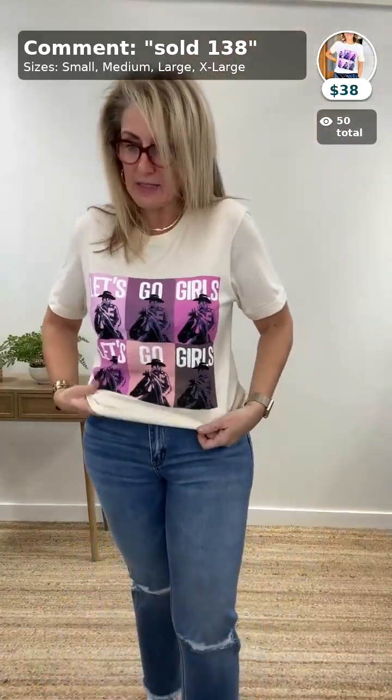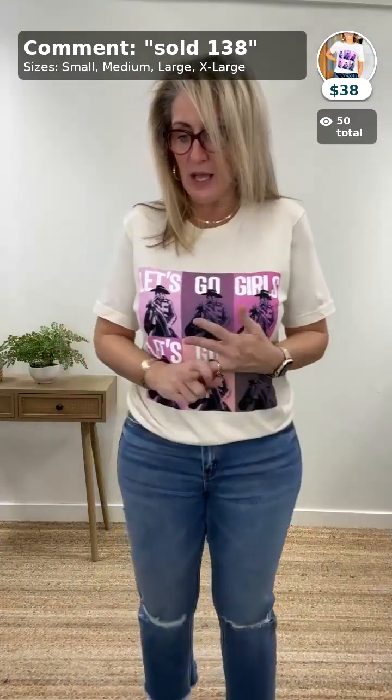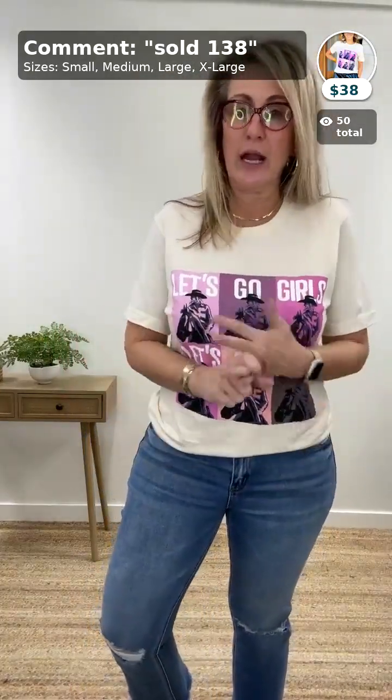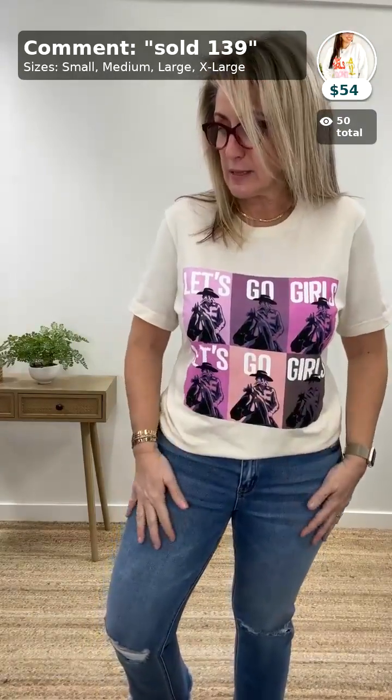And this, they haven't done anything like this. I love this. It comes small through extra large. Again, $38 from Charlie Southern, and I am wearing a medium for reference.